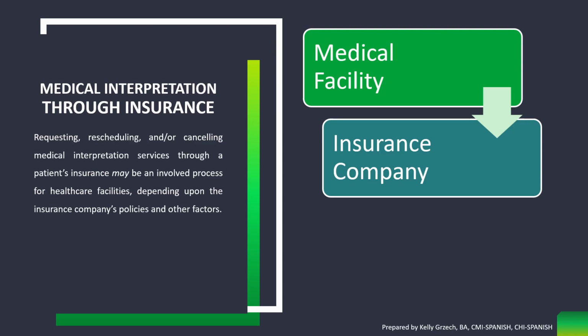But generally speaking, if the facility is going to request, most of the time, they have to get in contact with the insurance company. Now, they may need to do this each and every time they want to request, reschedule, cancel, or otherwise modify an appointment in any way that they need to have interpreted. Sometimes this involves calling, and sometimes being on hold for a while. Sometimes it involves faxing a form.